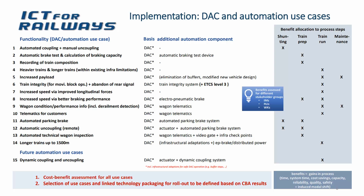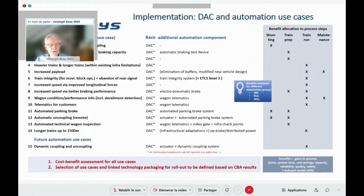That means here in this case we're not uncoupling. We would like to support with the digital automatic coupler also the wagon inspection, also one of the processes, pretty time consuming, but this will go together with maybe video gates and checkpoints in the infrastructure. And last but not least, we would also support with the digital automatic coupler longer trains, distributed power concepts, together with the EP brake, to really help that the rail transport will get more efficient. Maybe let's go to the next page.